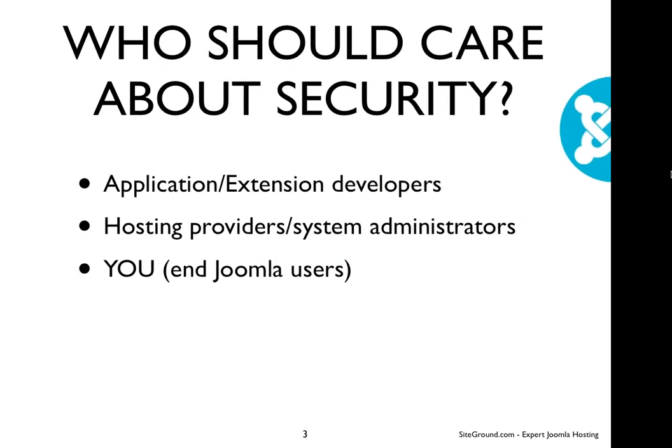The answer here is very simple. Everyone should care about security. It's not just the developers, the system administrators who manage your servers or your hosting provider. You should be the key point here and actually take advantage of the fact that you can communicate with both the developers and your hosting provider. You should be the one that contacts the hosting company and asks questions about their setup and if they care about Joomla-specific settings for security.